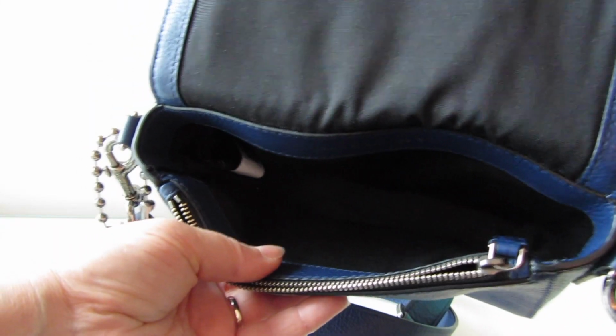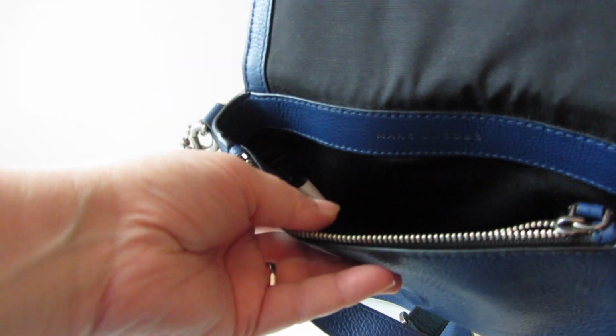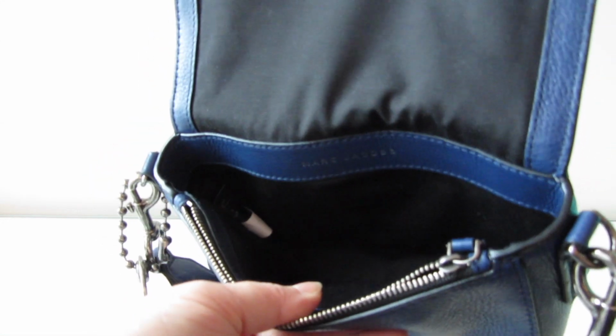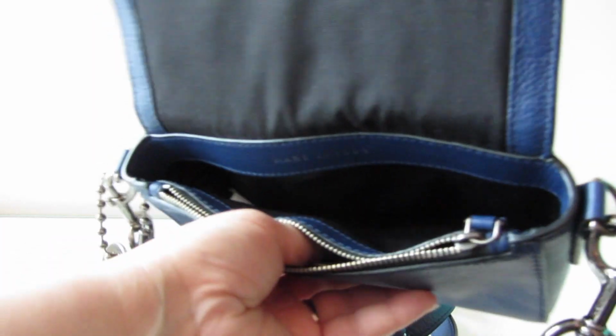It's not huge, but you know, if you're just running around the city doing errands, you don't want to have a big heavy purse that has the potential of stuffing it full. So I think it's enough that you can have your purse, you can have your car keys, your house keys, a little bit of makeup, and it's just perfect for running around.